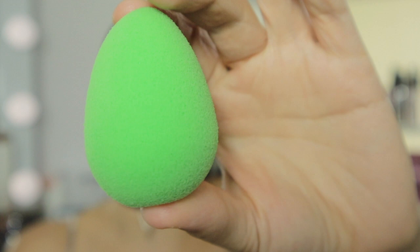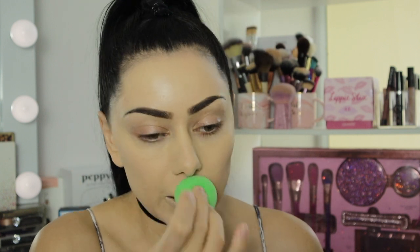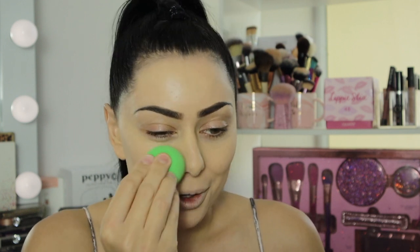This probably looks a little bit more porous than some of the other beauty blenders, but it feels just as soft, if not a little bit softer than the other beauty blenders, and there's absolutely no weight in it at all. So I'm just going to start bouncing this over my skin just to really get, oh, that has a really odd smell to it, very odd.